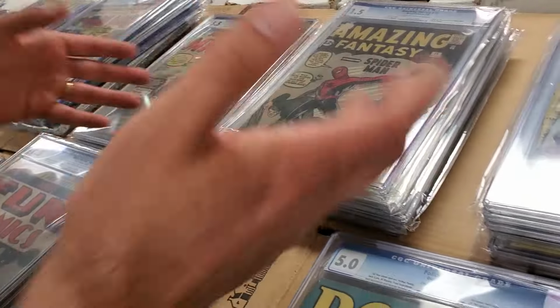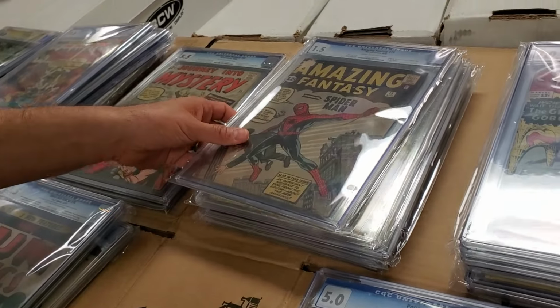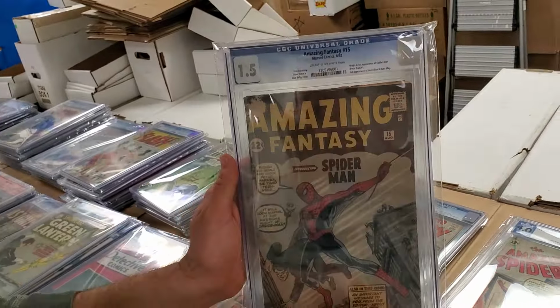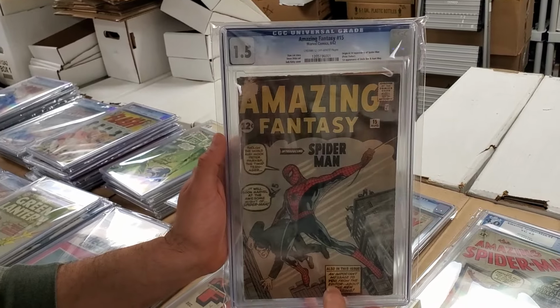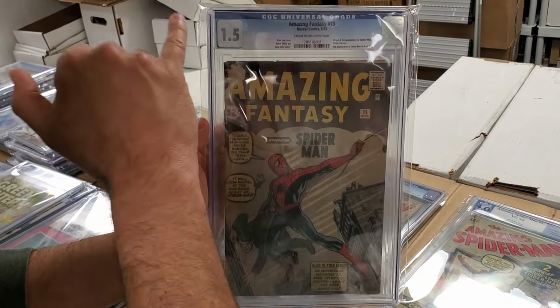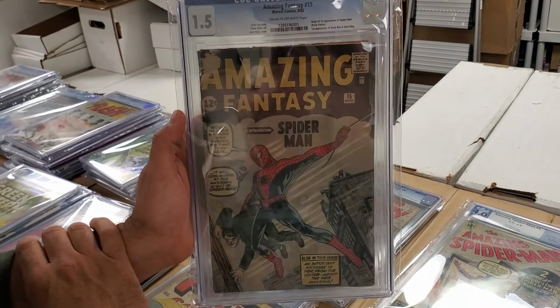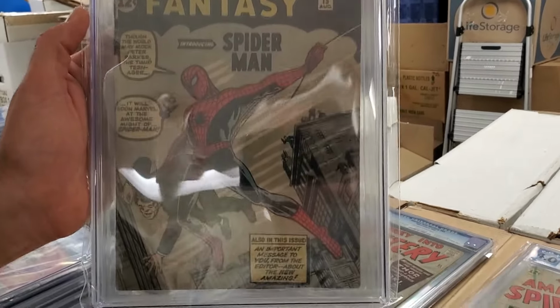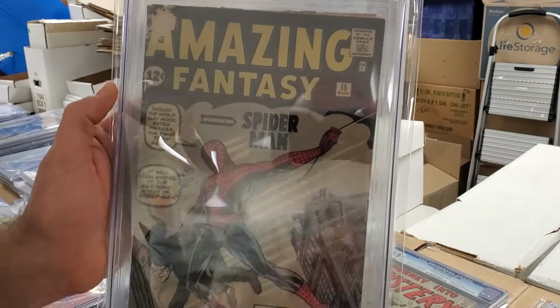Here's a book, no big deal. It was just kind of whatever. I just threw it in here just to mix it up. First appearance of Spider-Man, Amazing Fantasy 15, in a nice, affordable blue label, CGC 1.5. So, what more needs to be said? I know it's a 1.5, but aside from that, it presents really well.